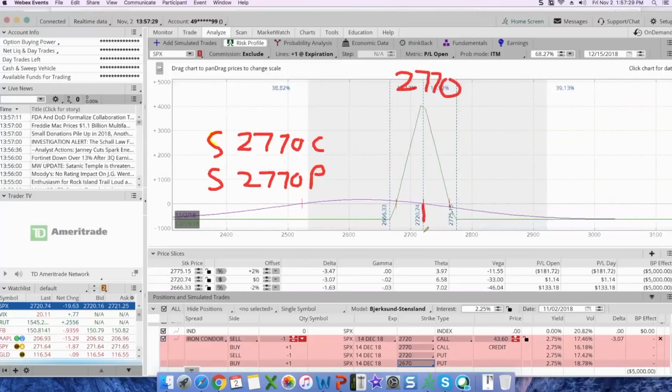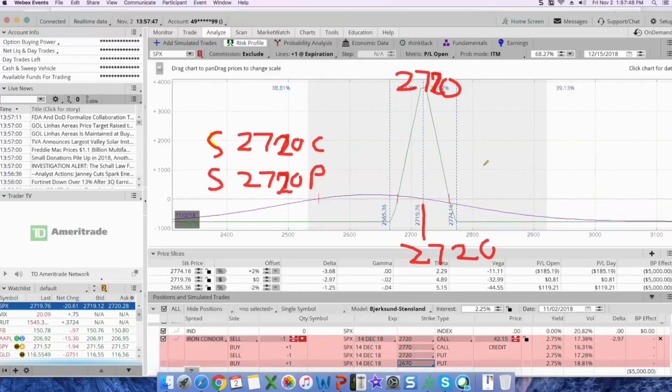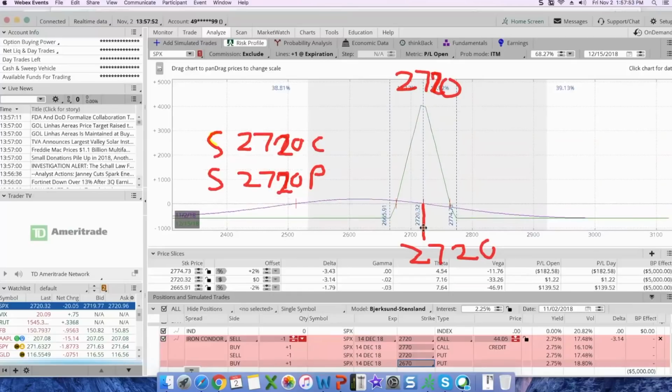Here's the underlying, 2720. And I said it wrong. Don't listen to me. Now, what I want is selling the straddle, the at the money call and put. Selling the straddle, buy the wings 50 points away. So I'm buying the 2670 puts. I'm buying the 2770 calls.